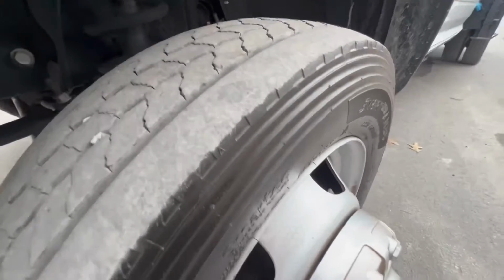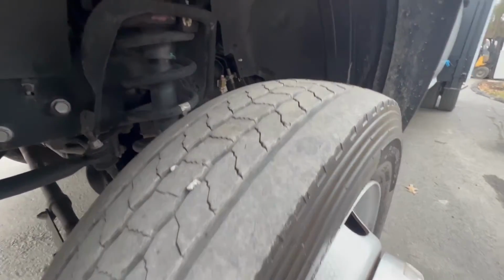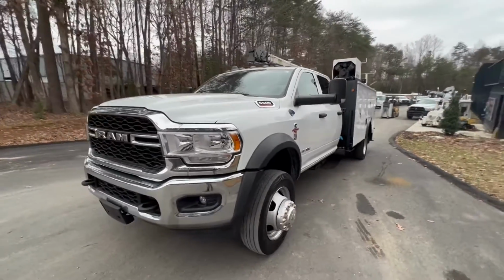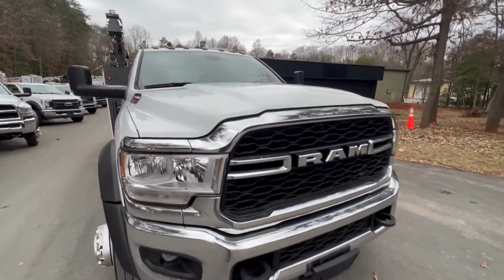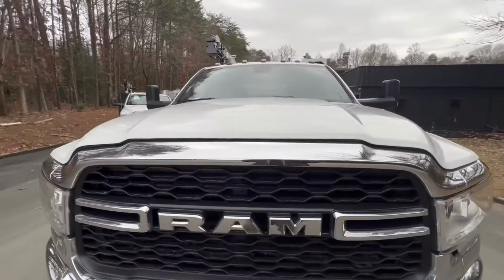The tires are all matching Hankooks. They're not new. They have probably, if I had to guess, 65% or so tread. They're not all-terrains, they're just kind of highway tires. If I had to guess, I'd say that might be something somebody would want to change out at some point, just to a more mixed terrain type of tire for what this truck's going to be used for.